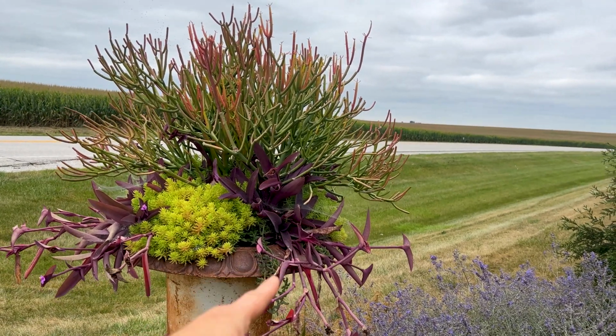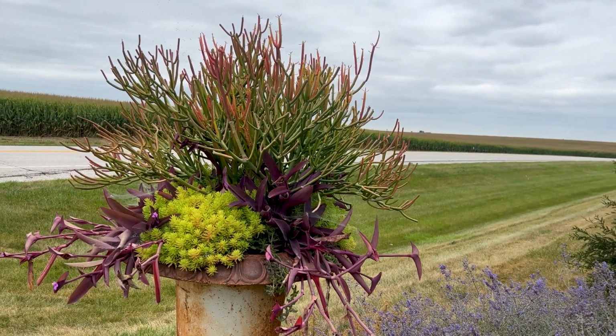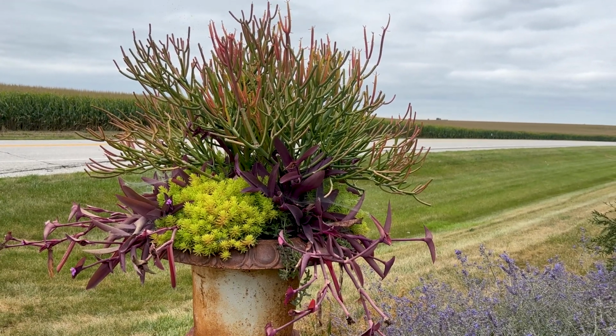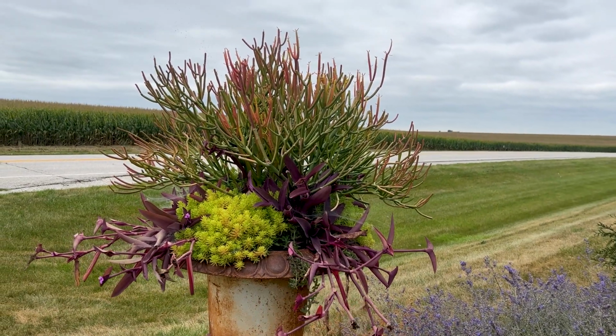Now, what I will do is take cuttings of this, because the purple heart is so easy to keep year to year. You can put it in water and let it root, or just put it into soil and let it root. And so I will have this for next year too with all the cuttings I take.